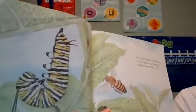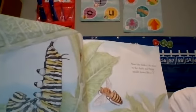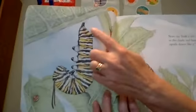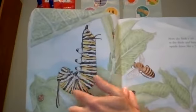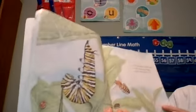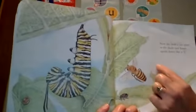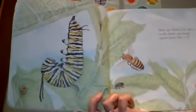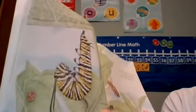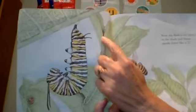Now she finds a safe place in the shade and hangs upside down like a J. Oh, we were talking about Josiah's J today. Is that the right way, Josiah? I wonder. There's a couple other little bugs on this milkweed too, and a bee. Ozzy's mom showed me ladybugs on her milkweed because we were learning about ladybugs. Look, and here's a bug hiding right up here.